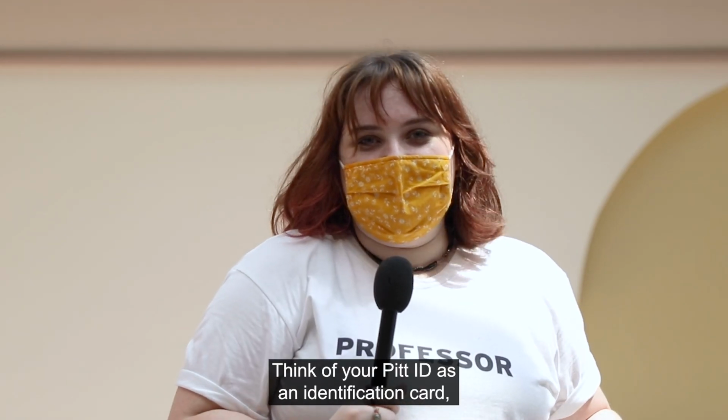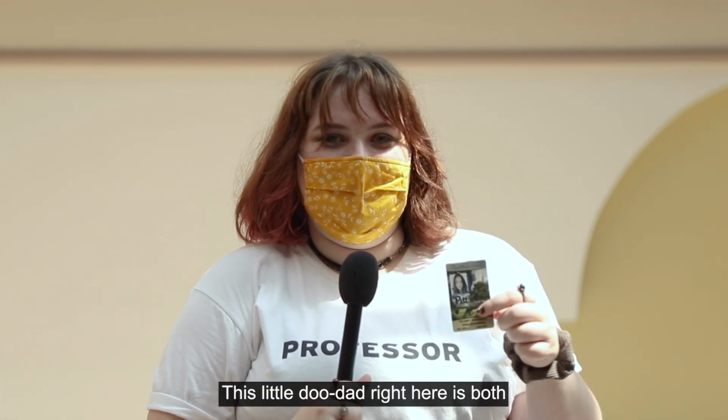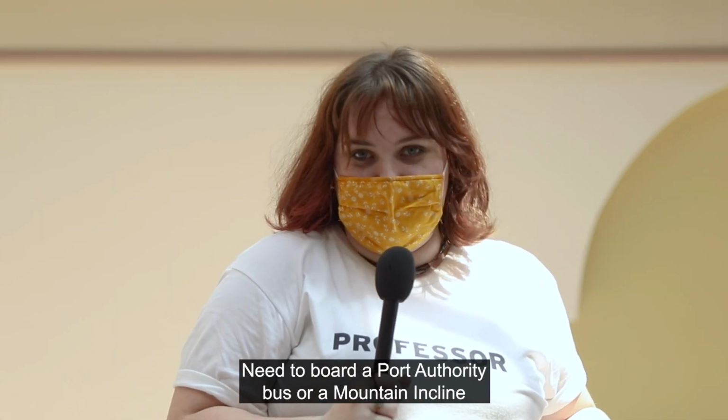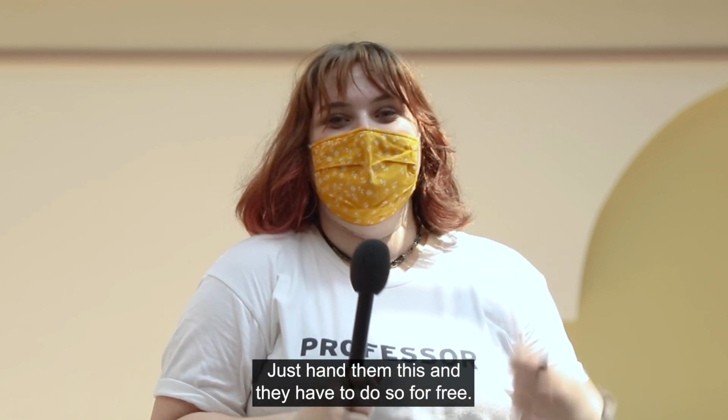Today we're going to be talking to a couple FYMs about how to use your Pitt IDs. Think of your Pitt ID as an identification card, but for Pitt. This little doodad right here is both your wallet and your alibi. Need to board a Port Authority bus or a mountain incline, but they're not letting you on? Just hand them this, and they have to do so for free.